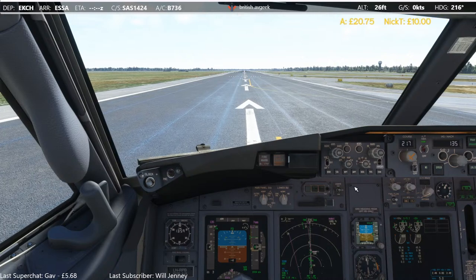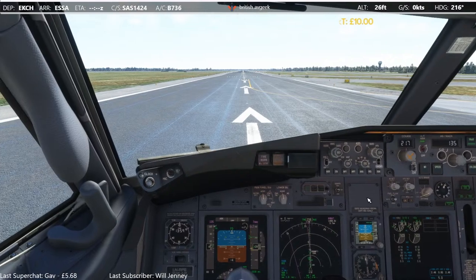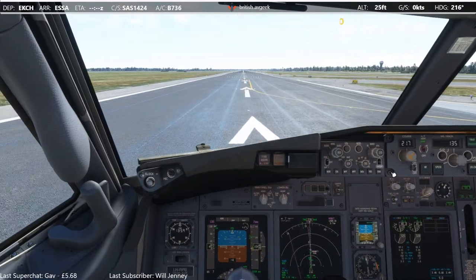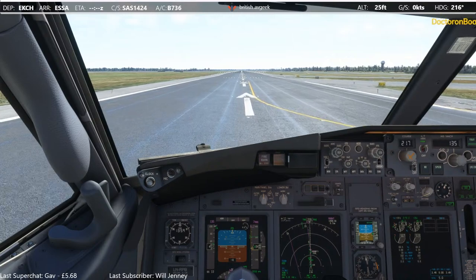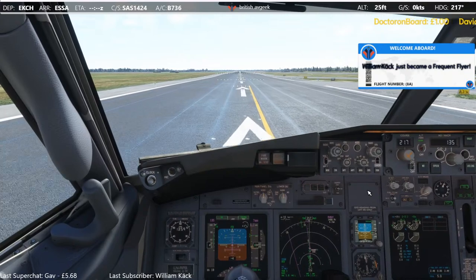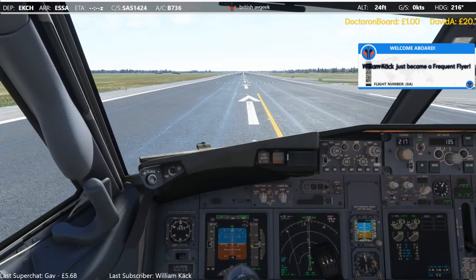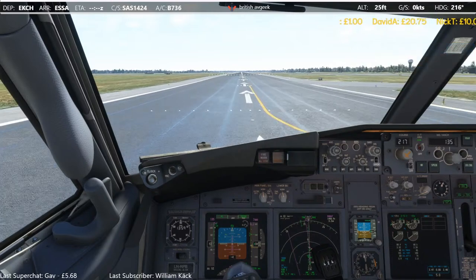Go 40, we're just going to let the thing roll. Checking the modes, the T's and P's are looking nice and stable. We're going to make sure we've got aileron into wind, folks, as well. Speed's alive.